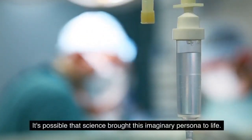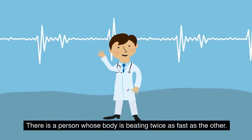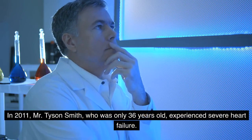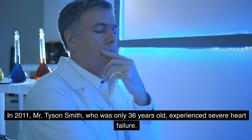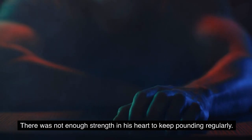It's possible that science brought this imaginary persona to life. There is a person whose body is beating twice as fast as the other. In 2011, Mr. Tyson Smith, who was only 36 years old, experienced severe heart failure. There was not enough strength in his heart to keep pounding regularly.